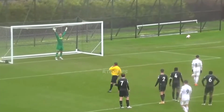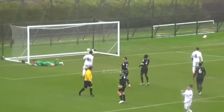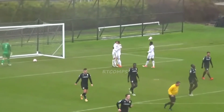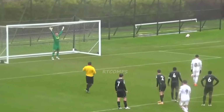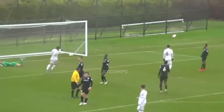But make it six. Tom Heaton, the man to try and deny him. Here comes Greenwood, and it's into the far corner. It doesn't get much better than that. No way the keeper's going to save it. And Leeds United, from 2-0 down, have scored two goals in a minute and a half. What a team. Oh, it's a great penalty as well.